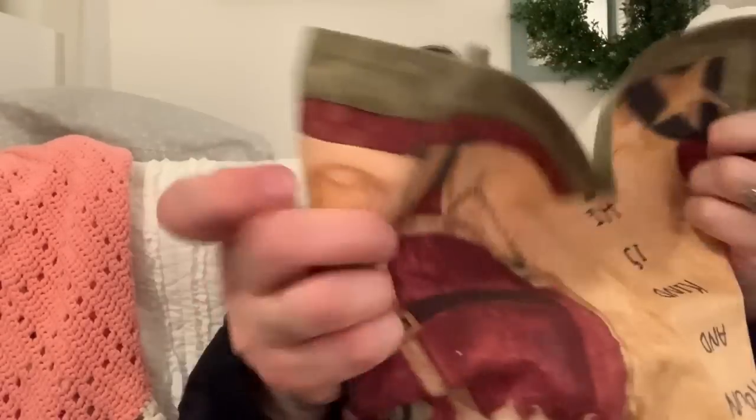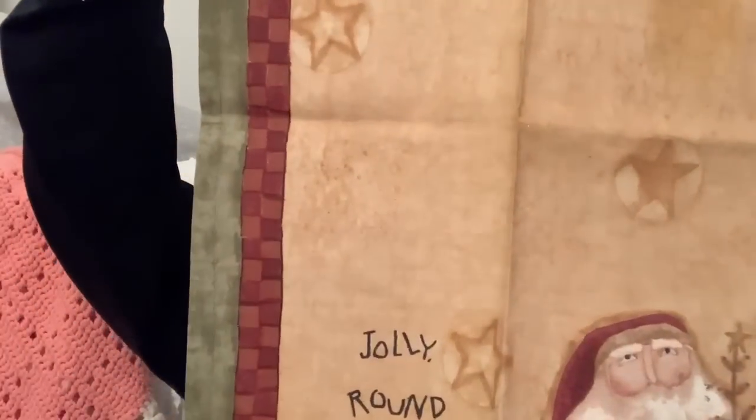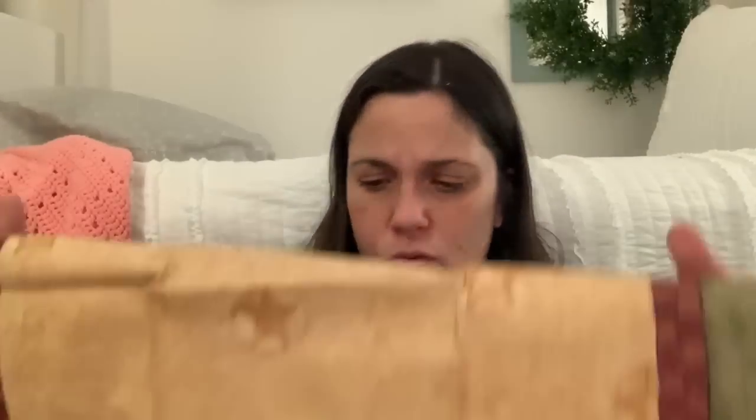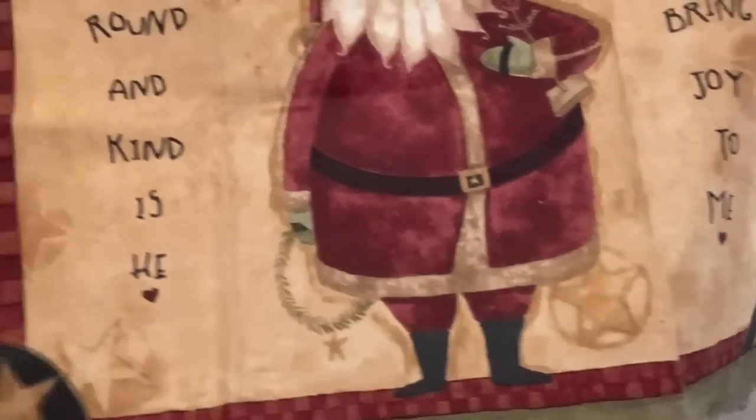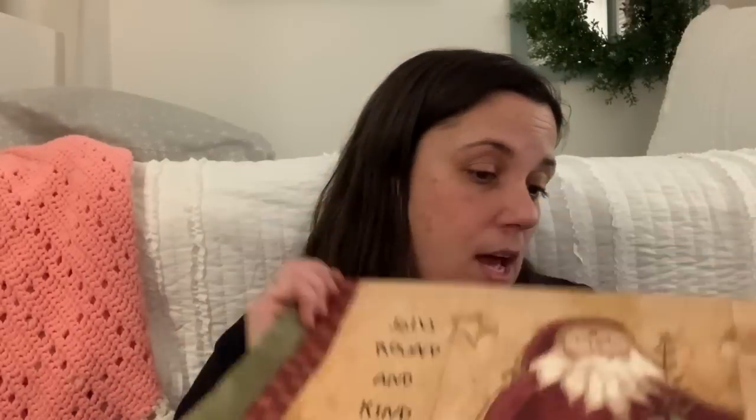Is this a flag or is this a... Nope, it's not a flag. Oh, it's like a cloth, a dishcloth or something. It's really cute. And it says, "Jolly, round, and kind is he. Santa, you bring joy to me." Well, isn't that the truth? I agree with that statement.